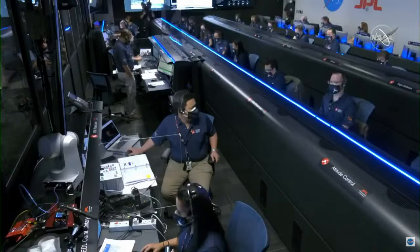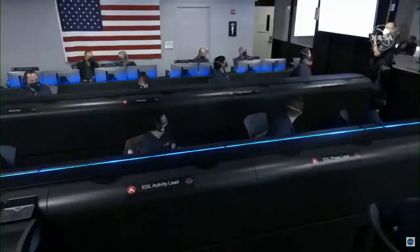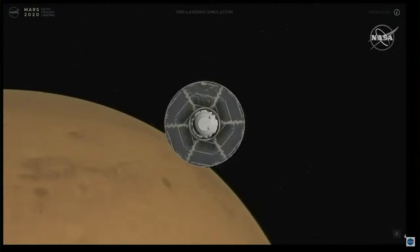Okay. We are currently 12 and a half minutes from entry interface. We are coming upon cruise stage separation in 2 minutes and 20 seconds. What's happening now, Rob? Okay, well, we're just waiting. The rover is completely in charge. It's doing all the things we've taught it how to do. It's all built into the software. We've tested it over and over and over again. This team has spent 24 hours a day, 7 days a week, testing this thing for years, and so this is really the culmination of all that work.